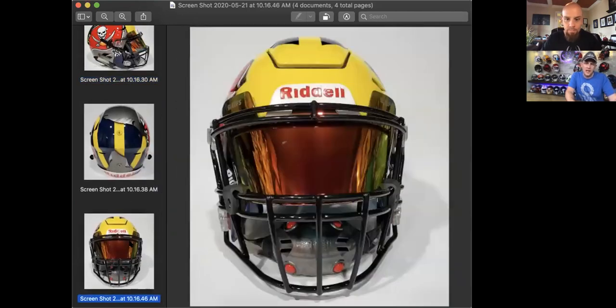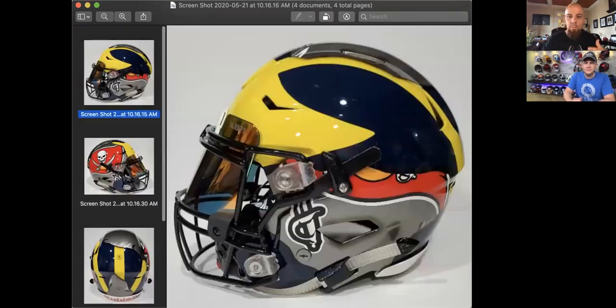We could have gone with a Michigan M on the front. We could have gone with the Bucks decal or a 3D bumper. Check out the chin strap on there being painted. Smart taking these against just a simple white background too, because you want to let the helmet do the talking. Good work with the photos on this, Javier. Yeah, and this is all about the paint job for sure.